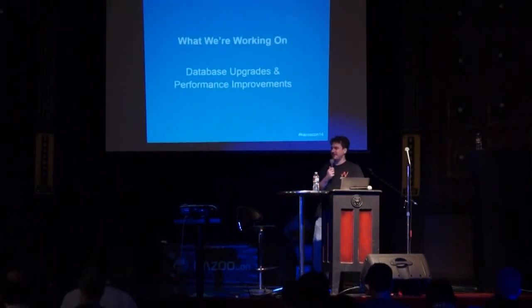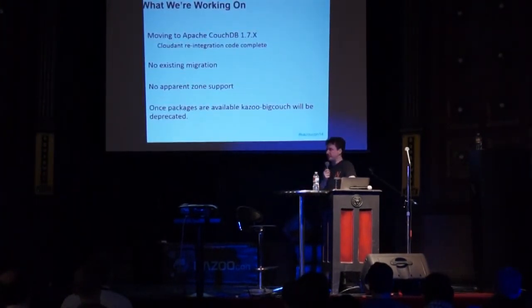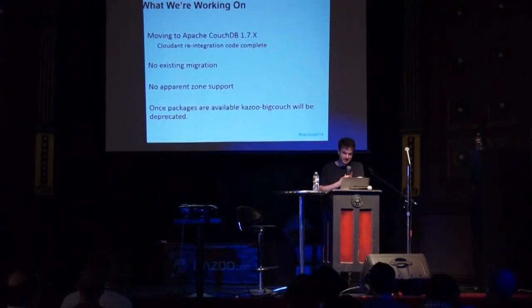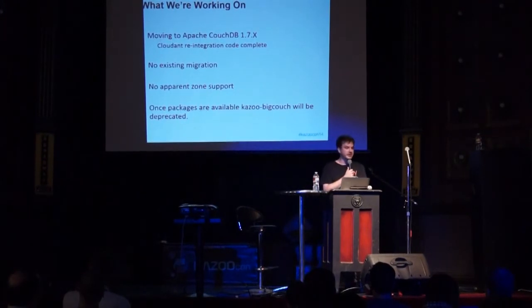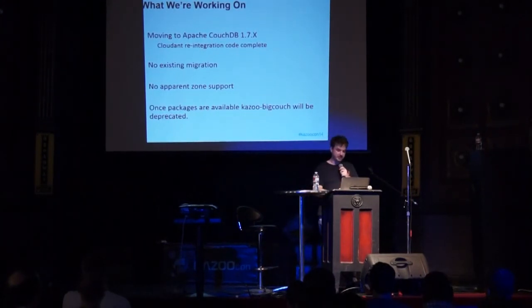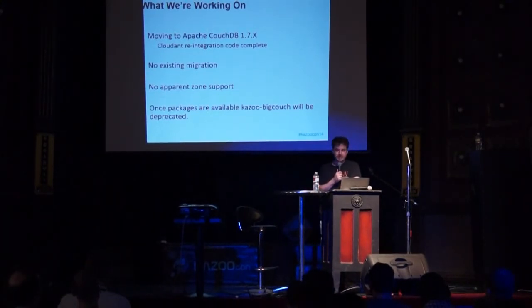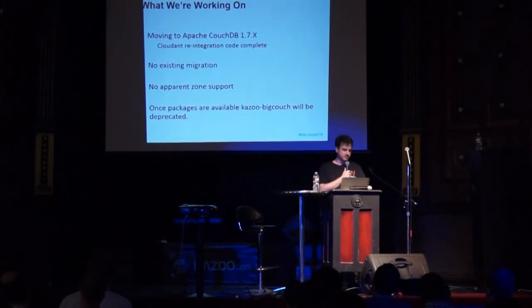And then a big one that I kept getting asked in the conference: database upgrades and improvements. Obviously we've been on BigCouch for quite a while. So we are working to move to CouchDB 1.7.x. If you don't know already, Cloudant has contributed their code back, and the reintegration is code complete. It's on the master branch. I've compiled it and run it with Kazoo. It seems to work great, but there is no existing migration because the file format has changed, so you can't just update to this. You'll have to do some type of migration, or maybe the DB clone tool comes into play here.